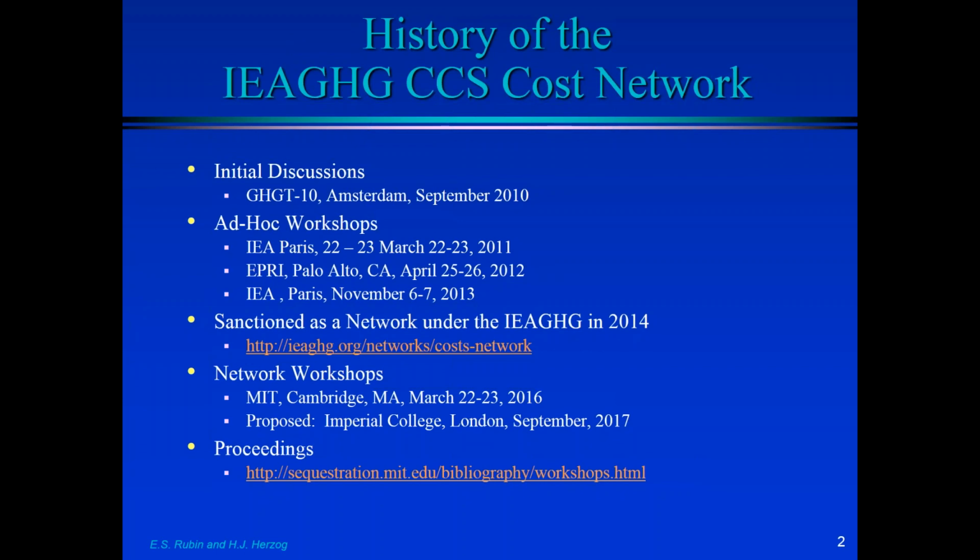Three of them were held, two at the IEA in Paris and one at EPRI in Palo Alto. We said these workshops were very informative. We felt they were very useful. We wanted to make them more formal. So we worked with IEA Greenhouse Gas during this time, and we said, let's formally become a network. And we did that in 2014, and the link to the network website is there.